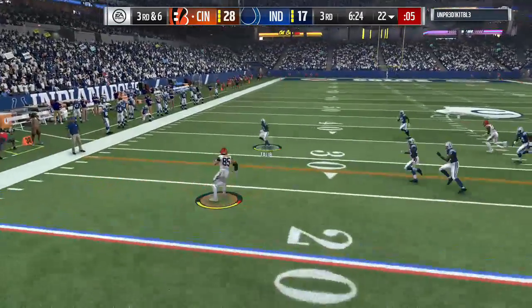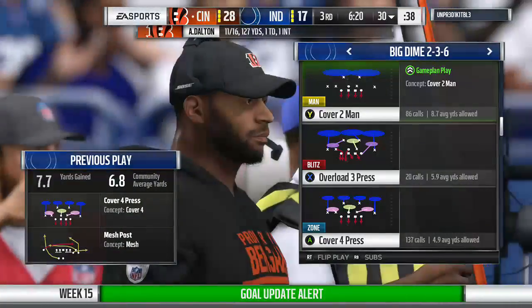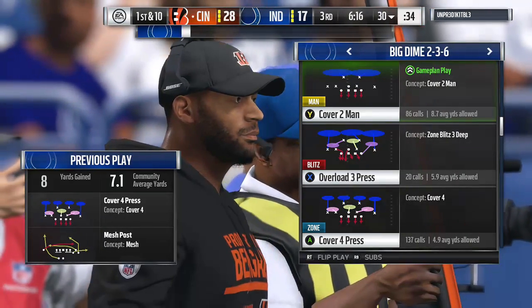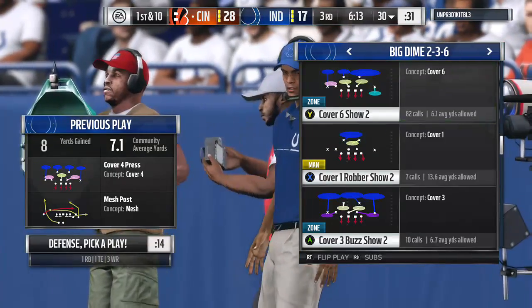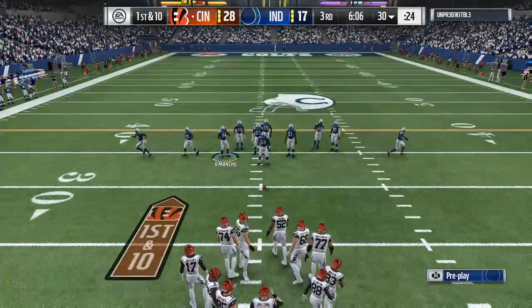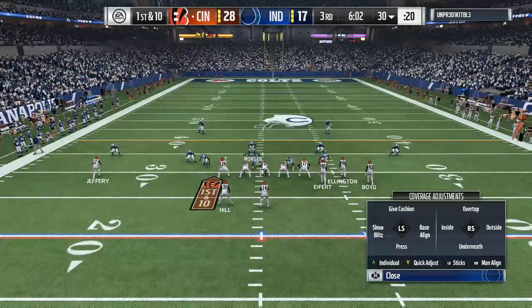3rd down, a shot here for Dalton. To the left side here for Eifert. And he's going to have the 1st down yardage as he's down at about the 30-yard line. And a good quarterback facing zone coverage, if he has just a little bit of time to survey the scene, that's what's going to happen. No doubt about it. If there's no pressure, he's going to continue to pick them apart because he'll have all that time to find someone open downfield.